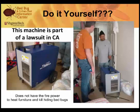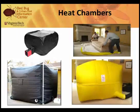It says, when you read the marketing materials for it online, that it is meant to kill bed bugs. And I bet if you put some bed bugs in front of it, you probably would kill them. However, it does not produce enough firepower to kill the bed bugs, and you have to plug this into the residents' electrical system, so they're paying the electricity. This is not a successful device.